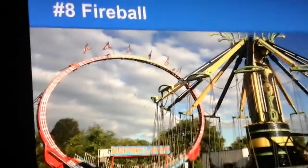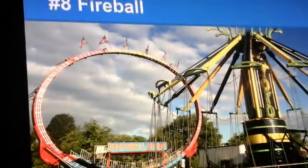Now, obviously, this isn't a picture of Fireball. I tried my best to find a good Larson Super Loop-like picture, and we're moving on.